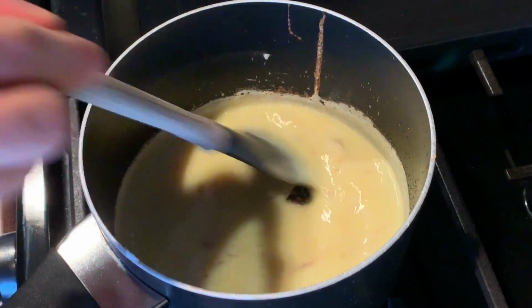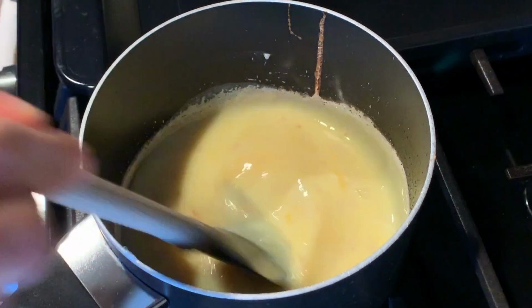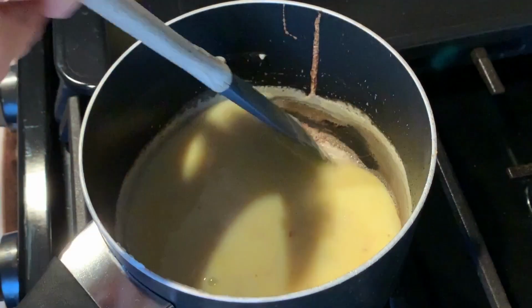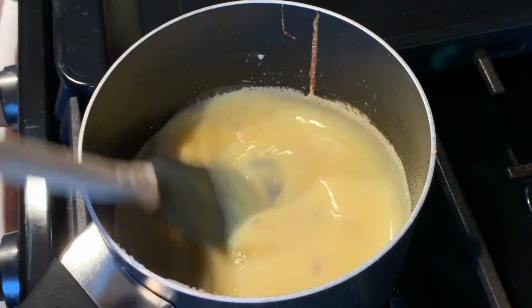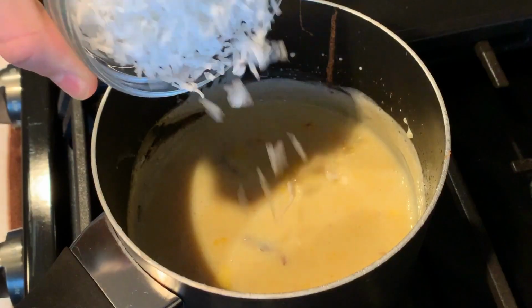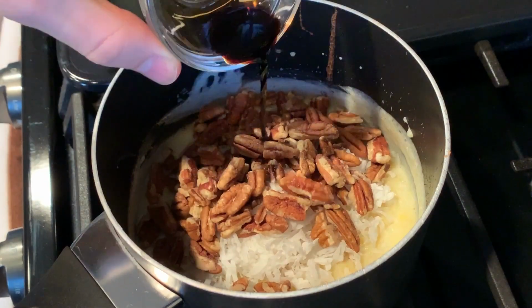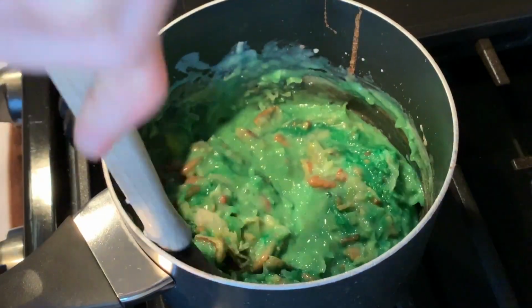On low heat, cook your egg and milk mixture until it starts to bubble around the sides. Stir constantly until your egg is completely incorporated. Then remove from the heat, add in your coconut, pecans, vanilla extract, green food coloring, and mix it up.